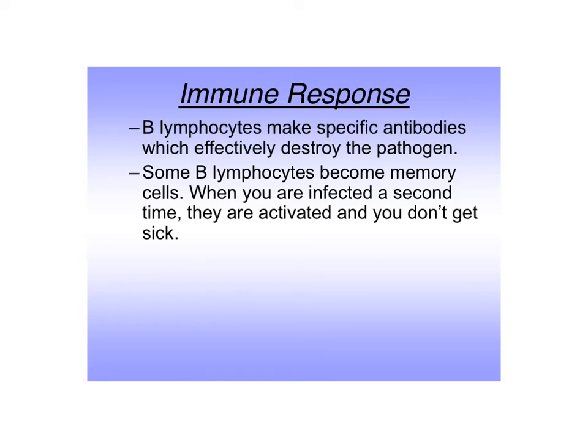What's cool about the B cells is that some of them become what's called memory cells. And the memory cells remember that you saw that pathogen before. And if you're ever infected again with that pathogen, they will immediately activate and destroy. So that's why they say you can't get sick with the same thing more than once. When you're infected with a virus, you only get it once because your immune system remembers what it saw before and it will immediately attack it so you don't get sick.